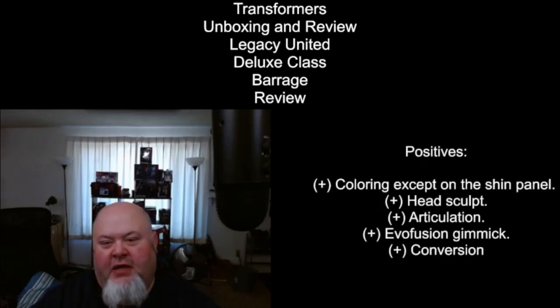So first off with the positives, I love the coloring, with the exception of the shin panel. As I mentioned in the video, that shin panel could have gone with at least one more coat of paint. Up next, we have the head sculpt. It looks totally awesome. Then again, a head sculpt should be different when you're dealing with basically a recolor.